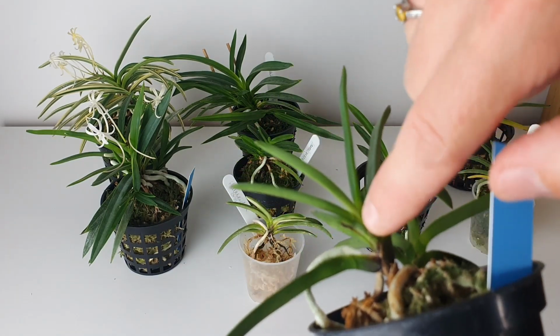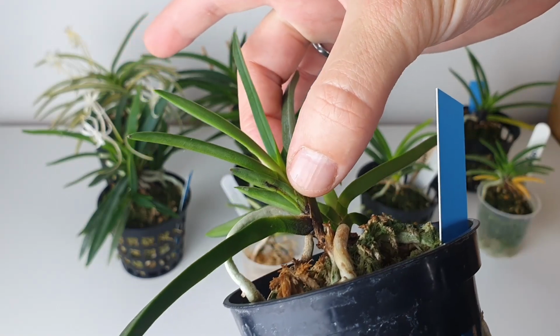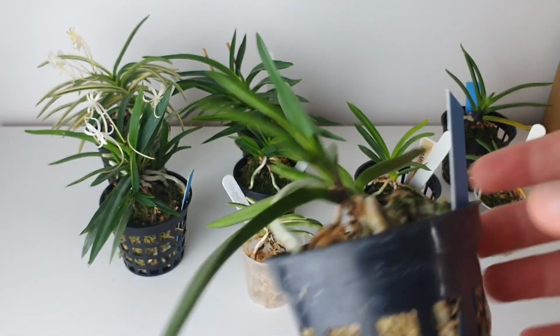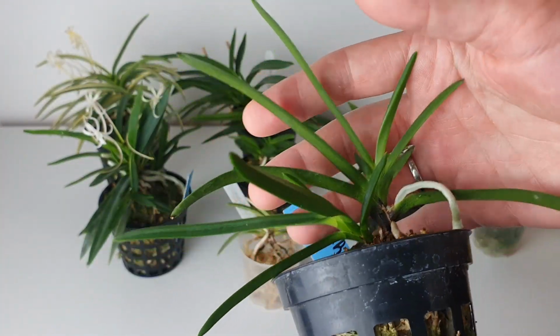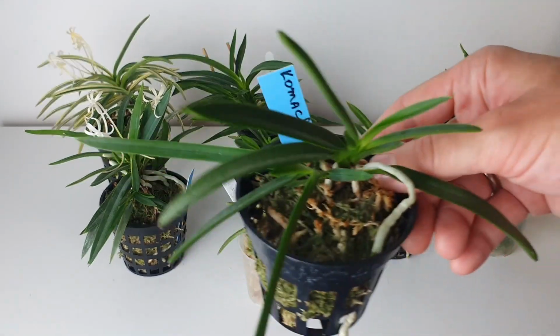You can see lots of evidence of its battle with the rot here. So there's marks on the stem, and there are the smaller leaves as we discussed, but this plant is surviving somehow, and with this new fan it's thriving, so well done that plant.